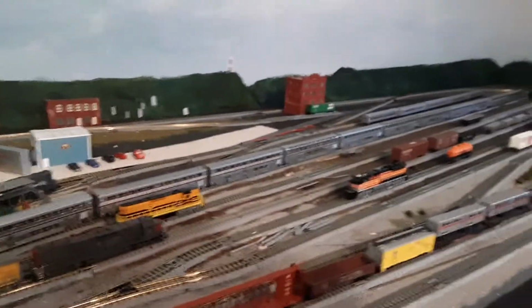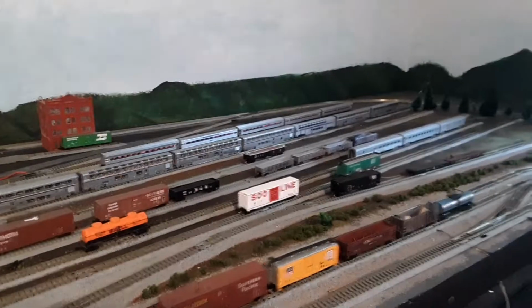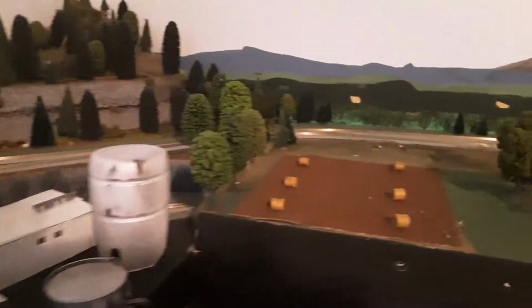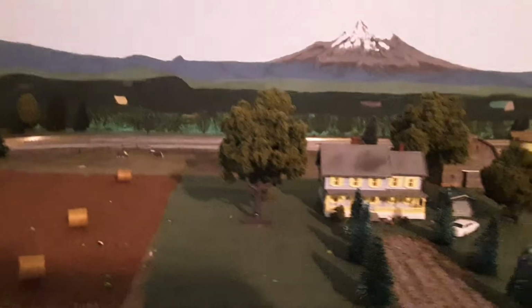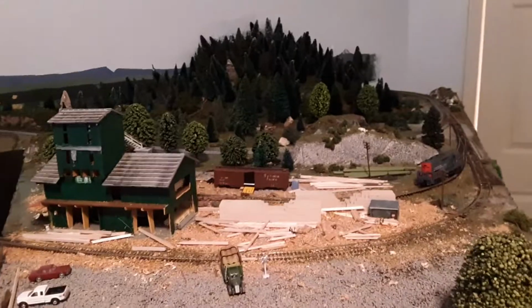We've modeled the mid-90s from Portland's Brooklyn Yard, down part of the Brooklyn sub, down through a little representation of Oregon City, seen here. And we move on to the Blue Heron Mill in Oregon City, into some generic Oregon farmland. And we've got some high Cascade scene right here, along with a lumber mill out in the Oregon mountains.